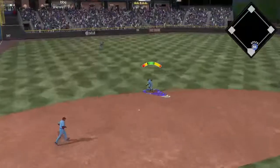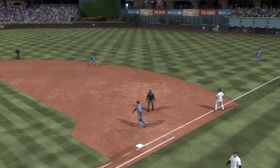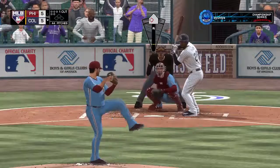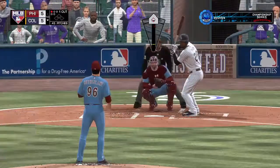To short. Throw on to first in time, 1 away. So coming to the plate, Tommy Pham. He comes into this appearance in the midst of a 1 for 4 day. Started to go around there, but he holds up ball 1. 1 out, nobody on.